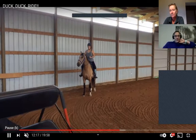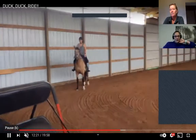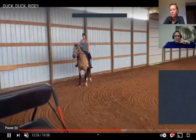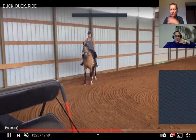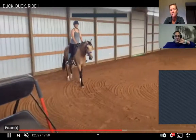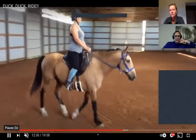And he might stop a lot, but that's when you're going to give leg, but give him to the count of 10 to get going again. Like, don't be in a hurry to get him going. Let him think his way into forward. If he halts, especially in long and low, let him learn how to push off better and slowly.